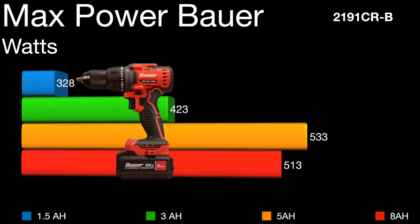Now this is a little strange. It did come in under that 5 amp hour here. I went ahead and retested the 5 amp hour and actually was getting around 487. And the same can be said for the 3 amp hour that came in at about 390-ish. So honestly here, I don't know if something was wrong with the original testing or for some reason this drill has weakened a little bit. But I did check the dyno against a couple of the Kobalts, and that data was the same as previously tested.